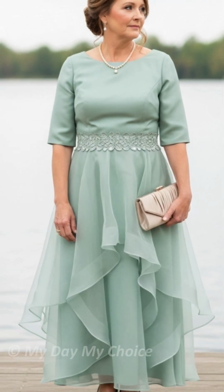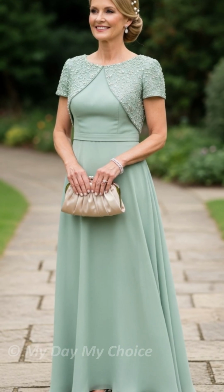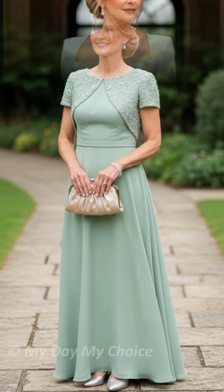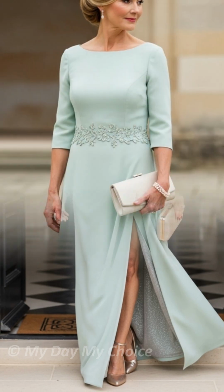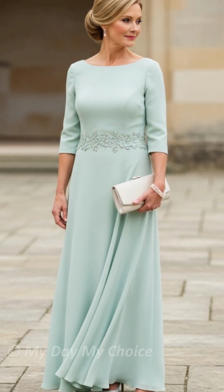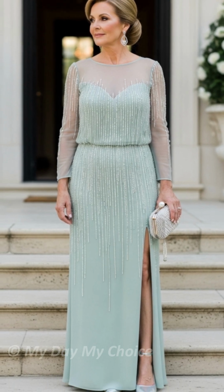A Celadon dress can come in many silhouettes, each highlighting different features. An A-line gown skims the waist and floats away, creating movement that feels both regal and relaxed. Sheath styles hug curves in a smooth line, perfect under a lace jacket or beaded overlay.